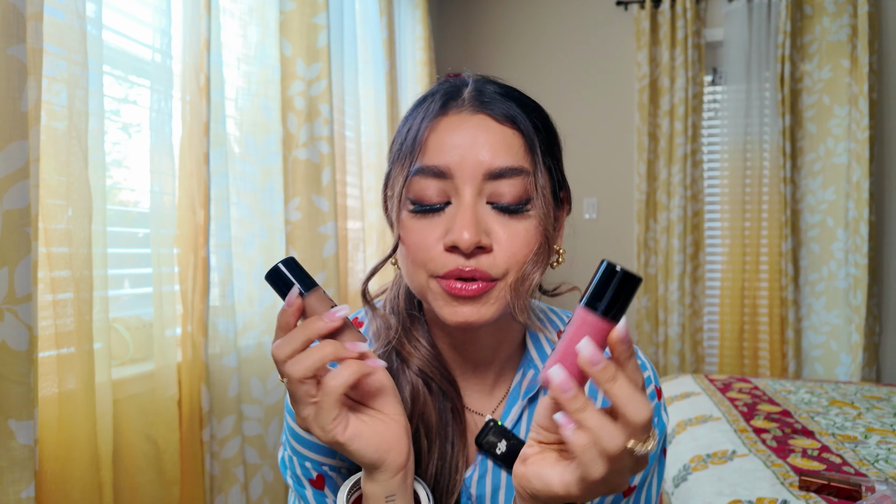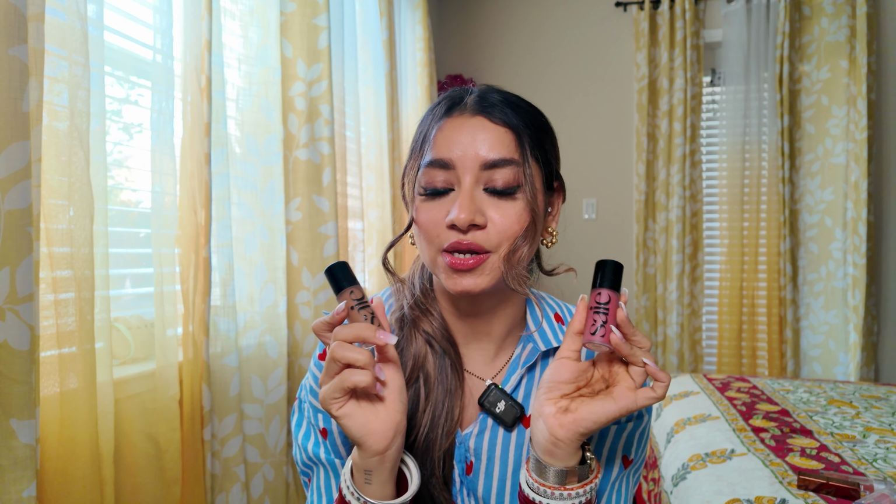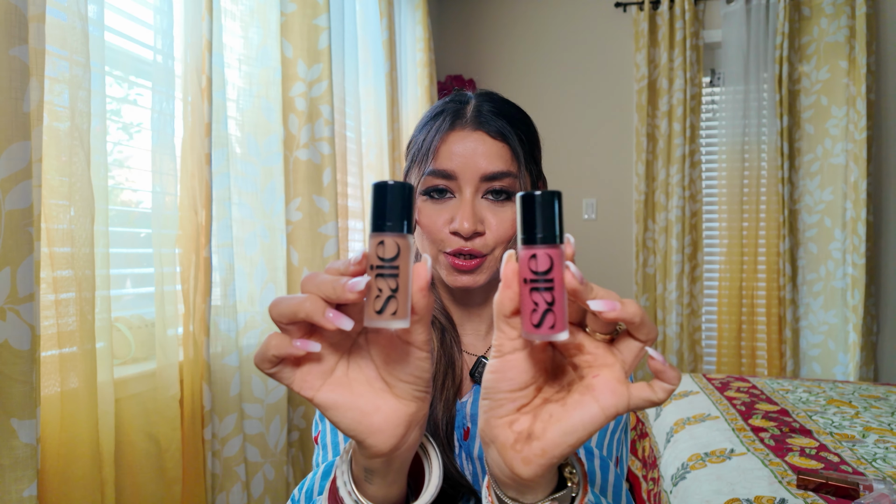I might create a video on trying out all the new products, then you can see. But yeah, this is how it looks. And then this is how the blush looks. I have never used this brand, but this is how the blush looks. Okay, it is super pigmented, by the way. Yes, it's super pigmented. I'm really excited to try this one out, but wait for the new video.